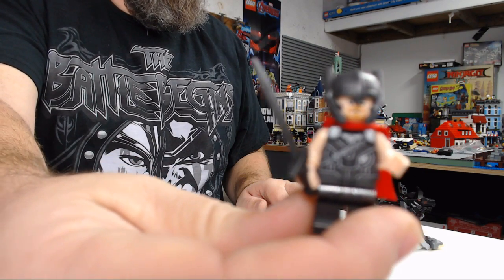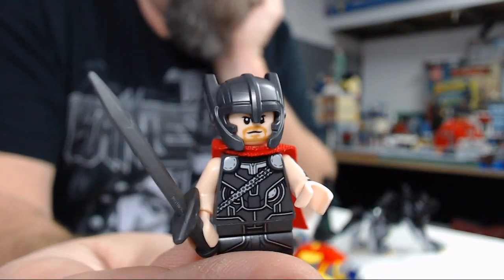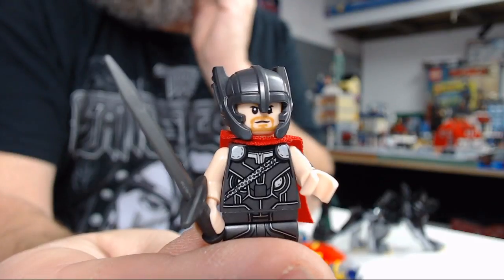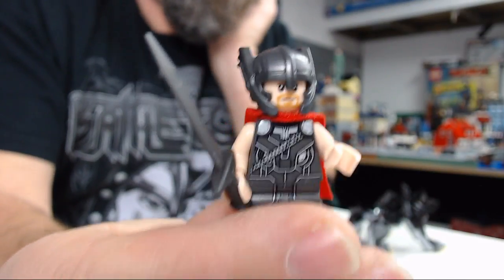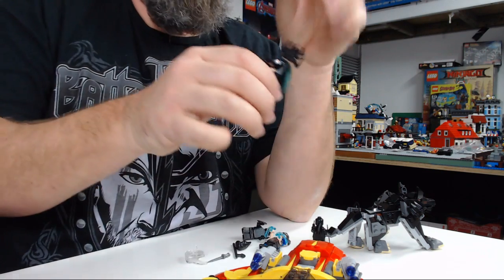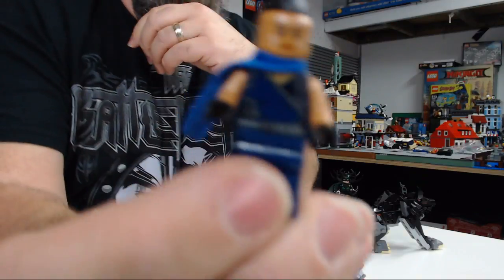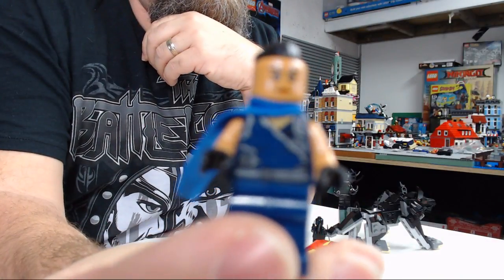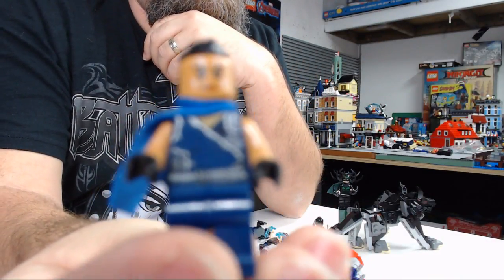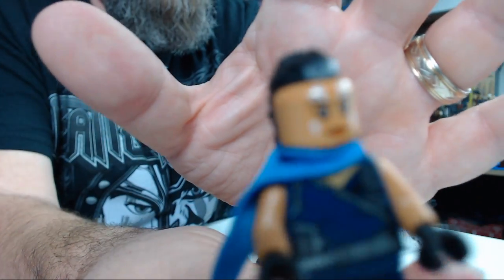And let's get that focus. Honestly, the focusing is really weak sometimes. There we go. Here is that Thor, and that's the one that comes with this set. There's also, all right, well, Thor. Who's that one? This is Valkyrie. When she comes into focus, we will see her. Yeah, in a sec. There we go. Almost.